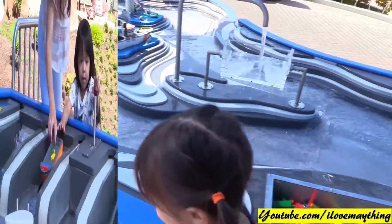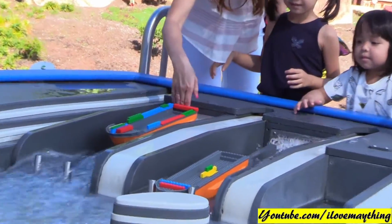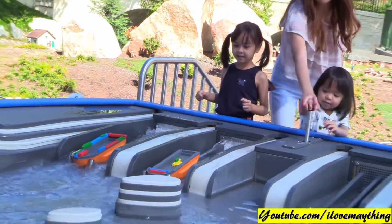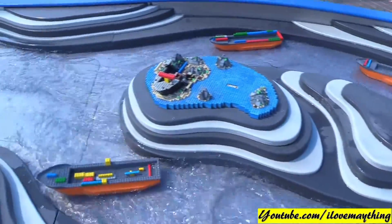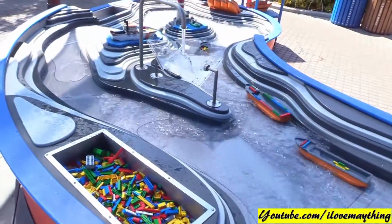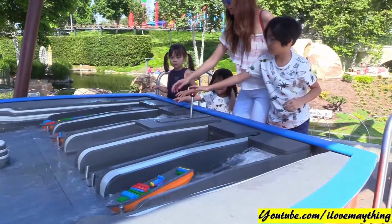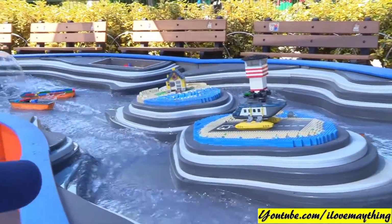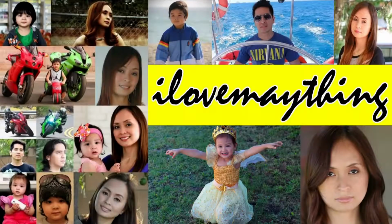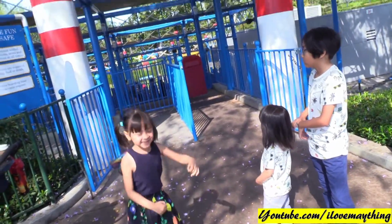Hulyan's boat. One more round, Marksman. Maya's boat. Yay! Wow. Okay, last round. Maya, so happy!